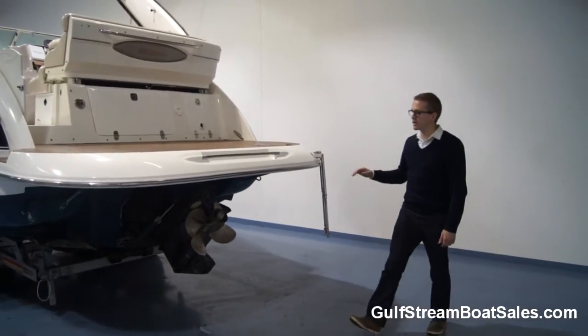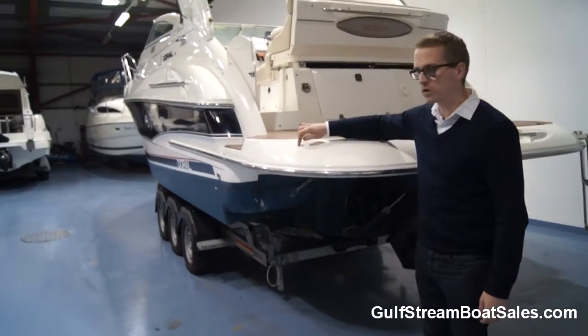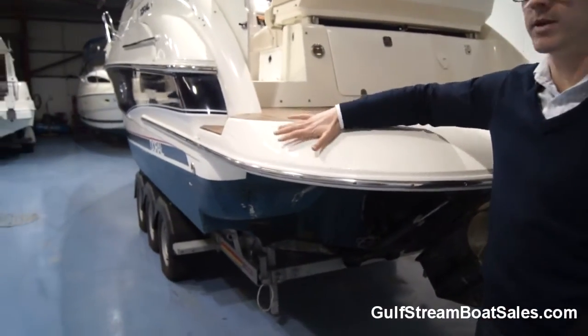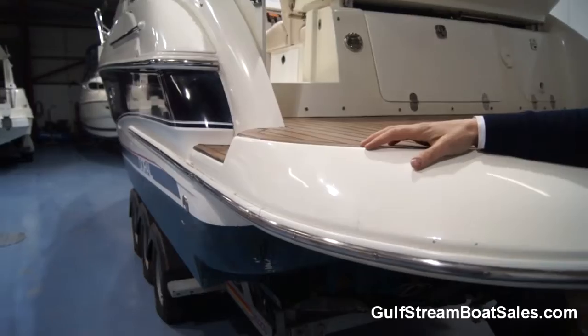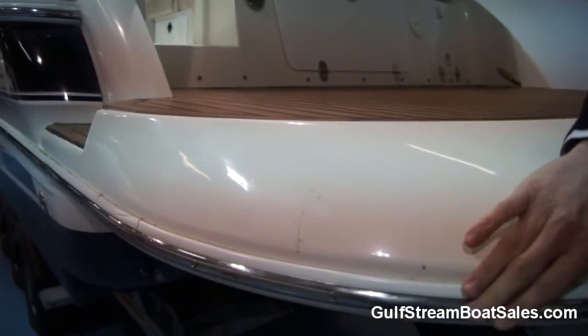deck covering on it, so it really looks the part, and it's low maintenance as well. Then we've got this stainless steel handrail, and we've got a folded stainless steel boarding ladder as well. So the condition here is really good. There's one little bit of stress cracking just on this port quarter. Again, this is a common area that can tend to take a little knock in the marina and things, but this is pretty minor.